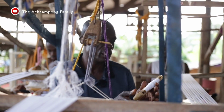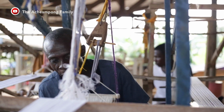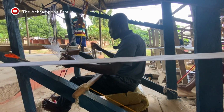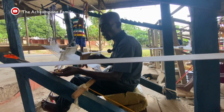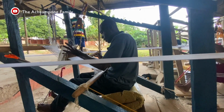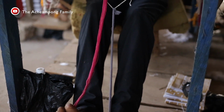This is the shutter. Always you hold the ends like this one. So when the shutter is in your right hand, you put the right leg down. You understand? Right hand, right leg down. And there is a hole here. So you insert the shutter in here and then you beat it. Now in the left, you put the left down. And then insert the shutter in here. Then you beat it. So right now I am weaving the simple one.